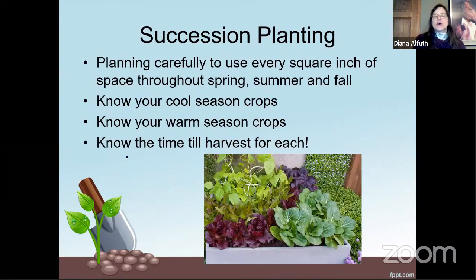Succession planting, again, is trying to plant plants that are going to be harvested at different times. So your cool season crops like lettuce and spinach and radishes and peas, by the time they're done, you can be planting more of those later in the year. So this is a way with small spaces to get more out of your garden. So you start planting again in July and August, and then those cool season crops really flourish in the fall when the days are getting shorter and the nights are getting cooler. So that's succession planting. And again, that's a form of companion planting.